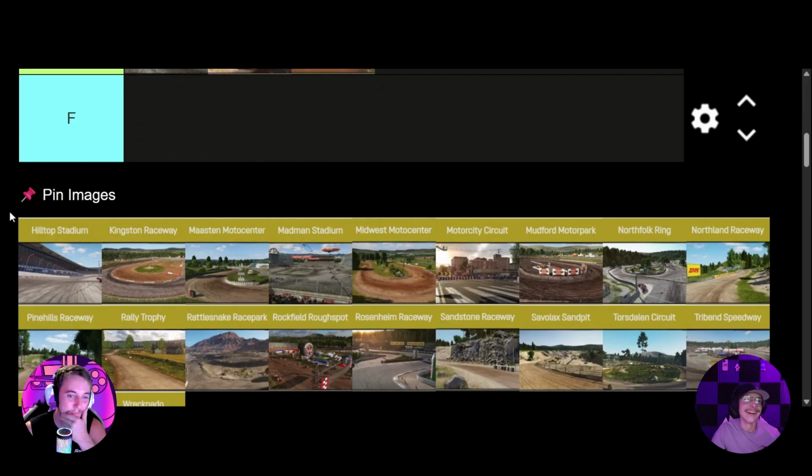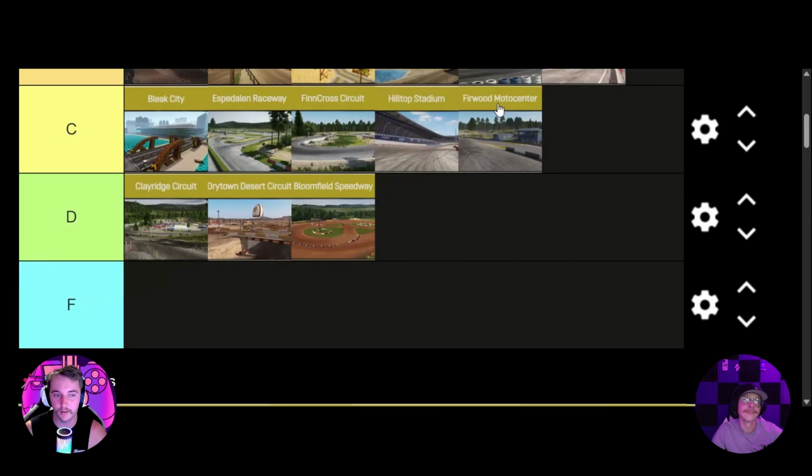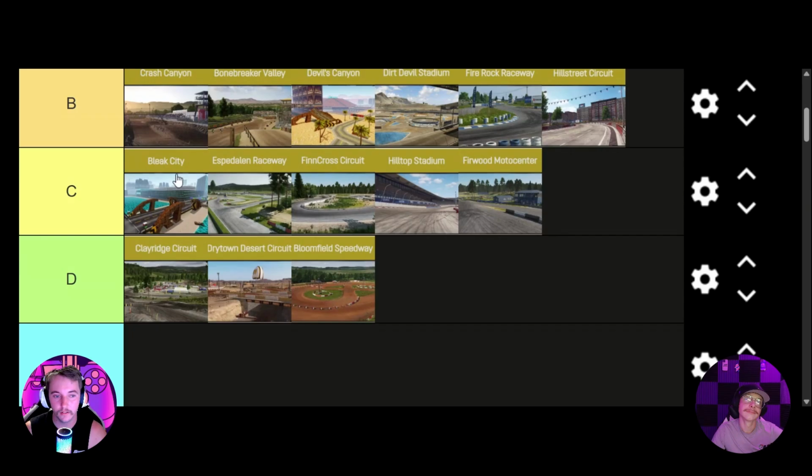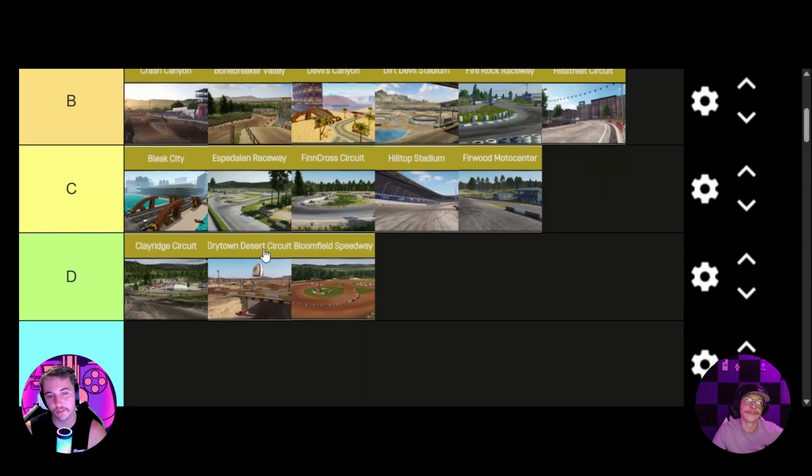There's another big circuit map, Hilltop Stadium. I mean, it's a speedway, but you don't go as fast. Yeah, it's a little shorter. It's like an oval track. I'm not super big on it. It's all right, I don't hate it. Sounds like C tier. I'm usually not picking it over other speedways. Honestly, I'd probably pick Bleak City over it. I probably would too, and I'm not a super big Bleak City fan. We can move it down to D tier if you think. No, I think that's fair.